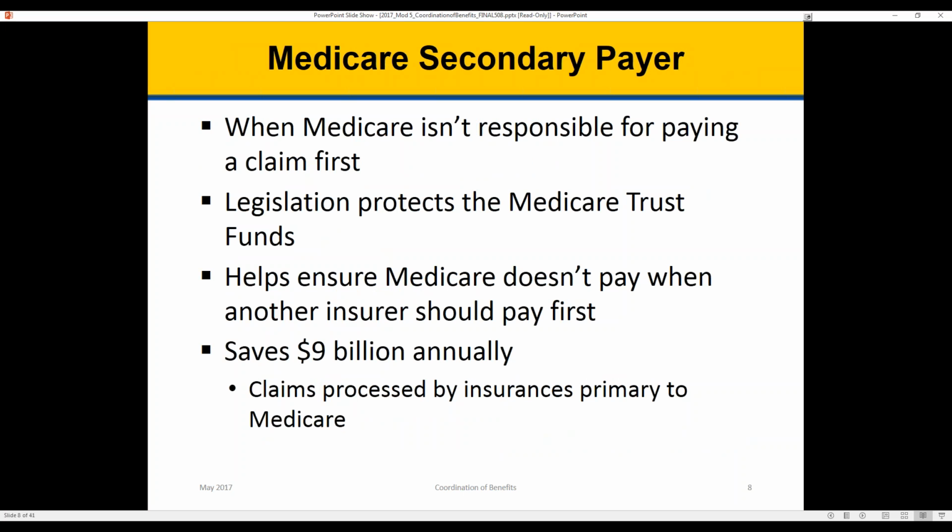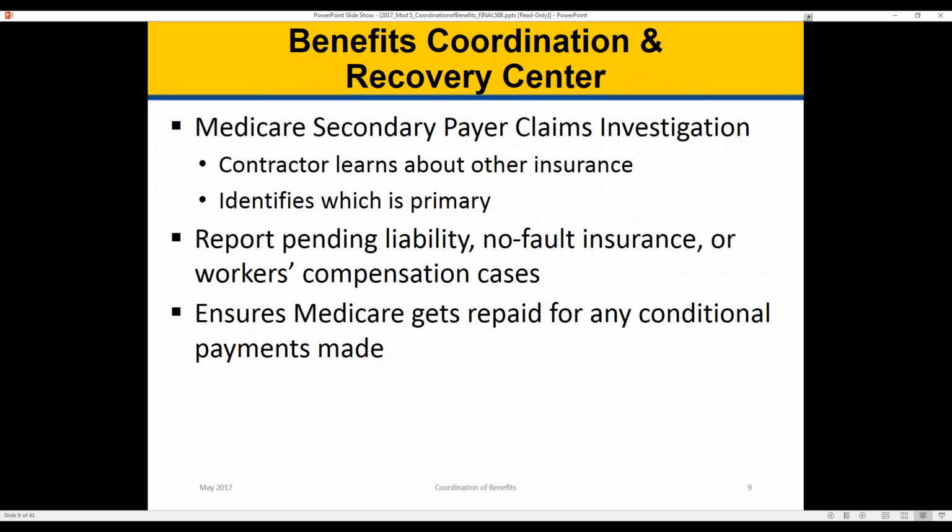Medicare is a secondary payer when Medicare isn't responsible for paying a claim first, when legislation protects the Medicare trust funds, and when it helps ensure that Medicare doesn't pay when another insurer should pay first. This program saves Medicare about $9 billion a year, and the claims are processed by the insurances primary to Medicare.